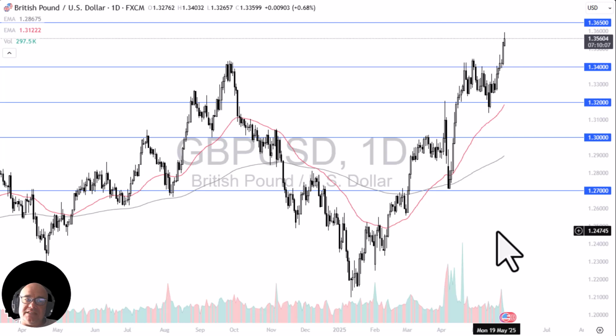The British pound is stronger than many other of its contemporaries, mainly due to the fact that they have an agreement with the United States, unlike Germany, unlike Australia, unlike Canada. So their part in the trade war is done. There are no unknowns at this point. So it makes the British pound a little bit different than others, and it does make it stronger.